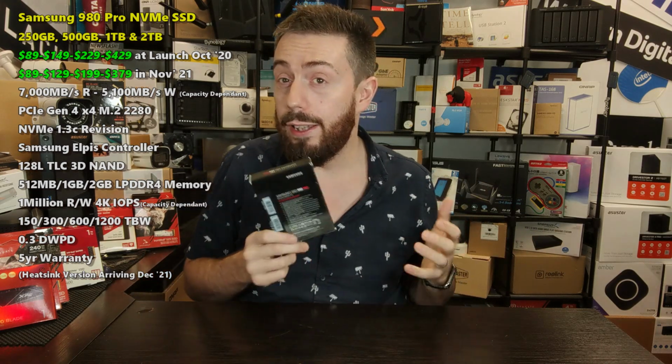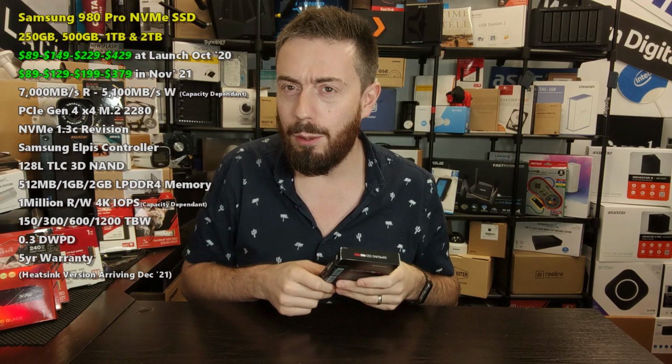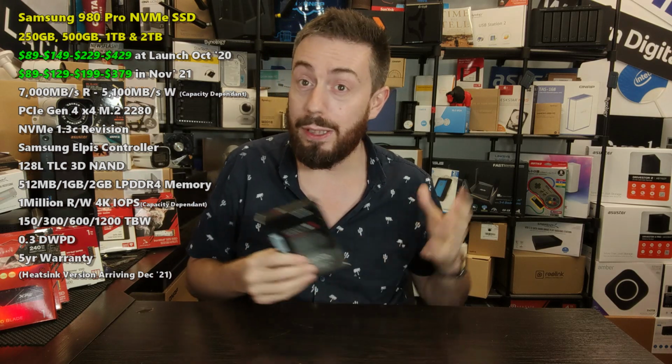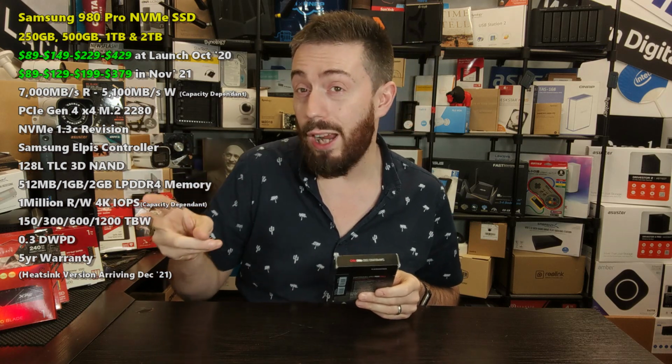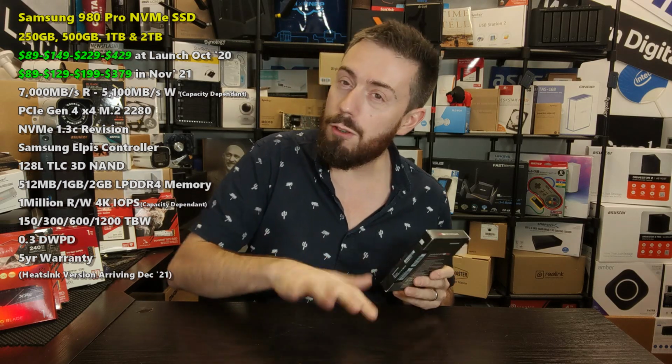This SSD arrives with their in-house controller, the Elpis, or Ellipsis. I know a lot of people say it in different ways, but let's just call it the Elpis and we'll agree on that. That in-house controller still manages to push out significant performance. Again, only the 1 TB and the 2 TB crack the 7,000 megs per second mark, with the 250 and the 500 gig models at around 6,400 to 6,900.